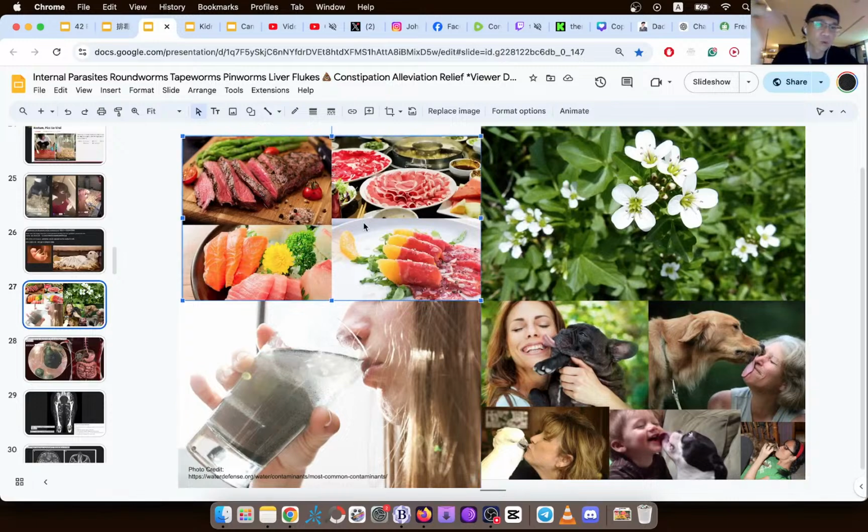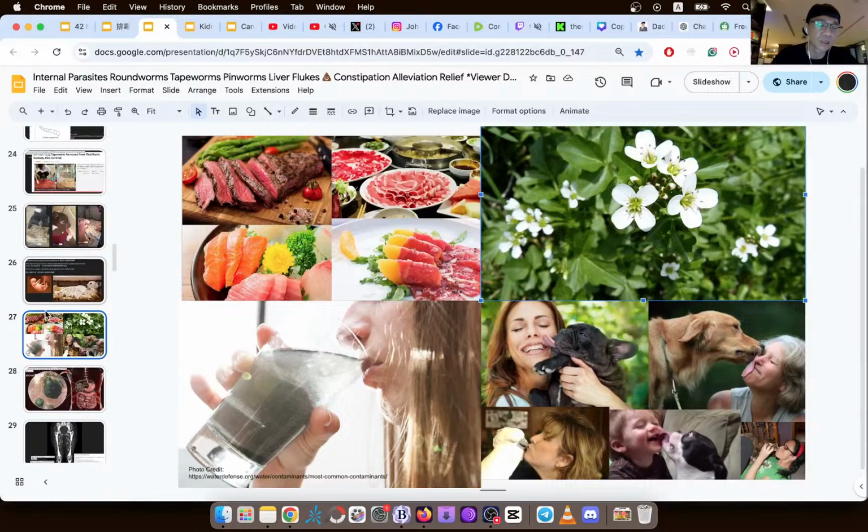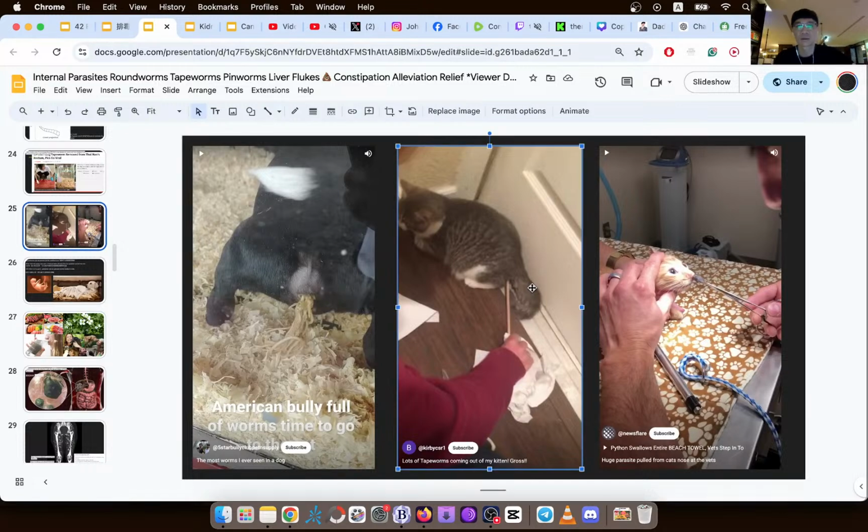But of course, you get the raw meats, sashimi, steak tartare, undercooked meats, another risk. Or even raw watercress. There are parasites that live in snails. Okay, and sometimes you might eat the small little eggs. Things can happen. That's why you need to deworm. Not only do you need to learn how to deworm your body, you need to learn how to get them out of your pets. Cats, right?